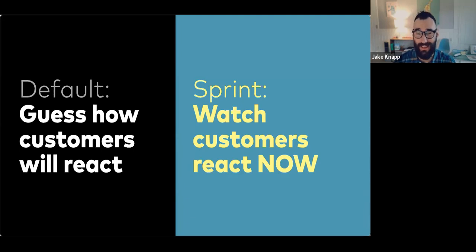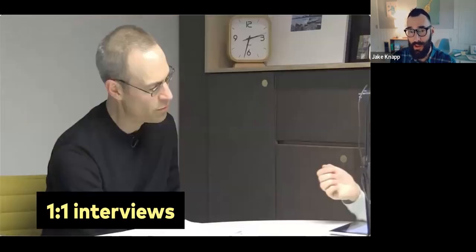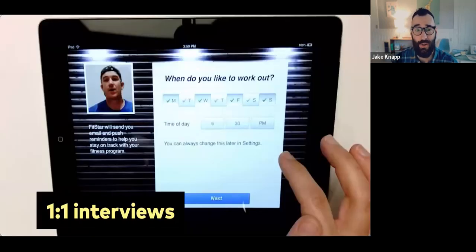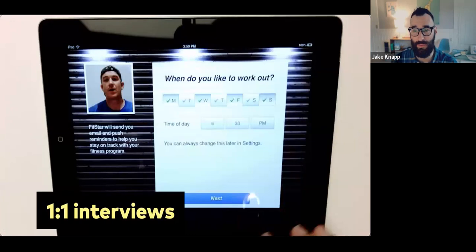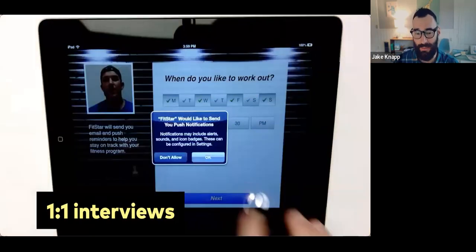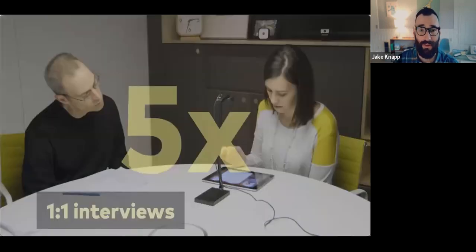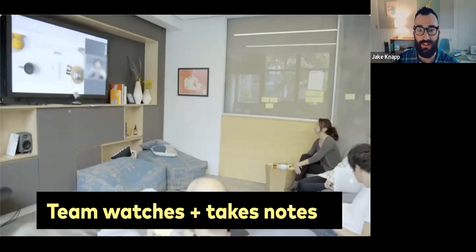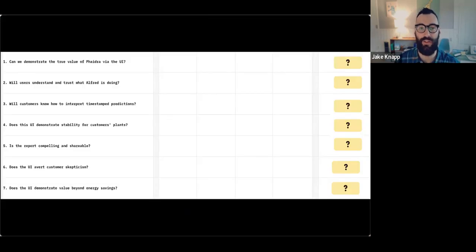And this, we're basically using a one-on-one interview, what is typically like a usability test. And instead we're saying we're going to use that kind of interview and we're going to tune it so it's about product market fit and trying to assess our intuition about whether customers want this thing, whether it's a fit, whether this is the thing we should invest our time in building. And we do up to 5 of these in one day. And meanwhile, the team's watching, taking notes, and looking for the answers to key questions.